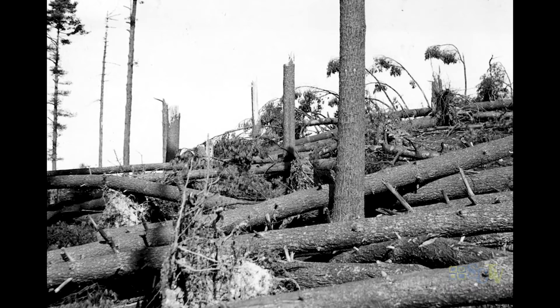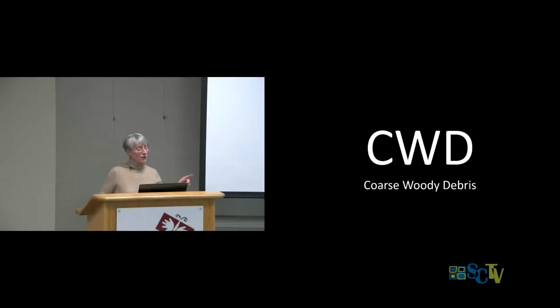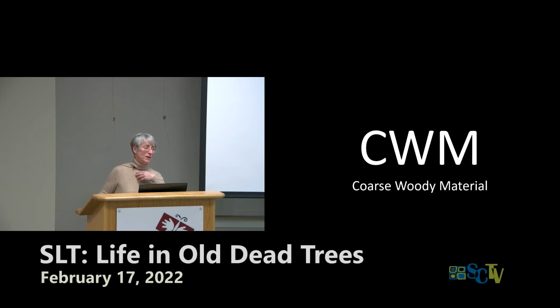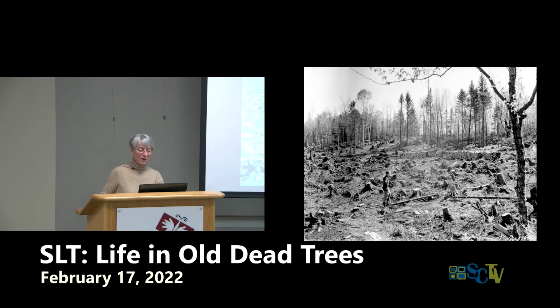This is what it looked like after the 1938 hurricane. And all that material is called coarse woody debris. Oh, well, I'm sorry, it's now called coarse woody material, because debris made it sound like it wasn't useful. So it's coarse woody material. And that is incredibly important on the forest floor. So even though this looks like a complete and utter disaster, there's life there. So we'll talk about that.